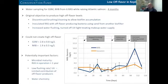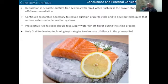So next steps for us are really looking into some of these metrics and trying to flesh out why we have such low off-flavor in our RAS at the Freshwater Institute. So just a few wrap-up points. Depuration right now is the standard for RAS production of salmonids and likely other species that are raised with this technology. We strongly recommend that developing companies use depuration at their facility to ensure that their product is on flavor before it goes out into the marketplace.